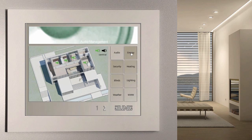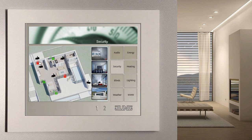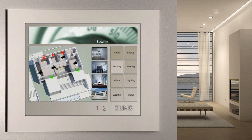Smart metering, or the intelligent, efficient handling of energy, is a current topic. It would seem logical to continually record, display and evaluate the consumption values for electricity, water and thermal energy with the Facility Pilot. The Facility Pilot informs you at a glance about the security status of your house. You can see whether any, and if so which, doors and windows have been opened. Existing network cameras are visualized here, and you can see what's going on in or near the house.